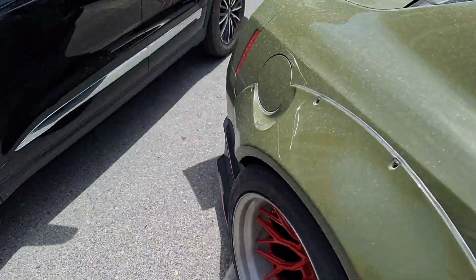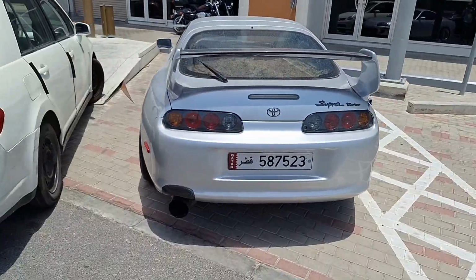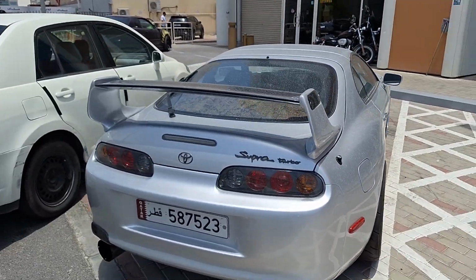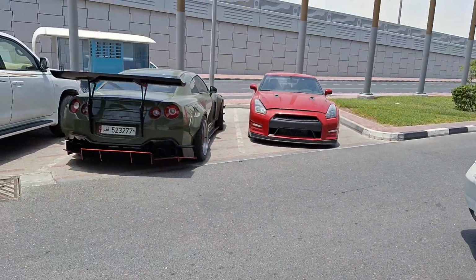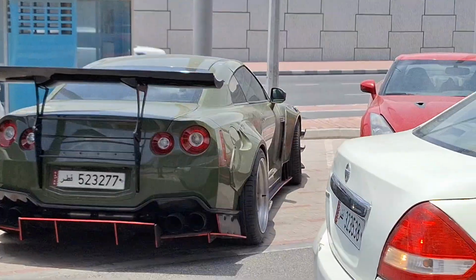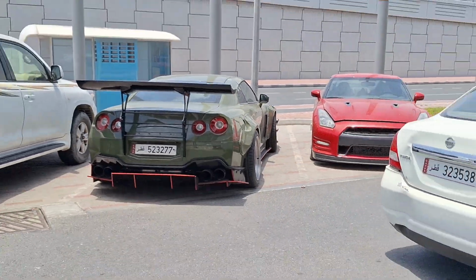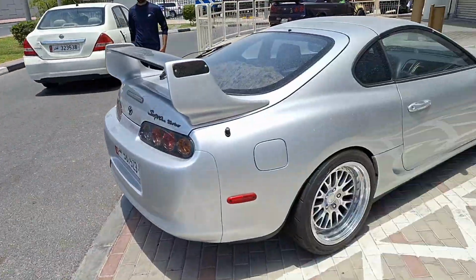And I have to show you the other cars that we have here. We have the Supra. Are you guys kidding me right now? There's a Supra, and beside the Supra there are two Nissan GT-R R35s, one with the Liberty Walk kit on it and the normal one.